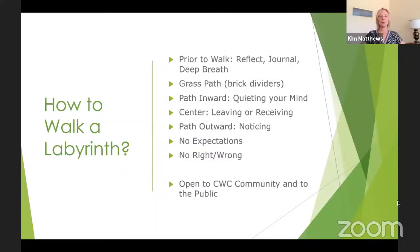So most importantly, how to. There's no right or wrong, but I'm going to give you some suggestions and tips. You might want to sit quietly to reflect before you walk the labyrinth. You might journal during your reflection.